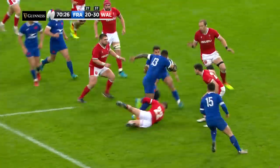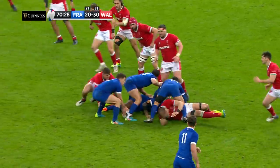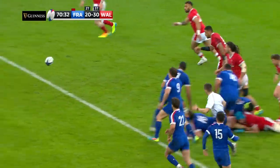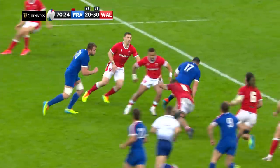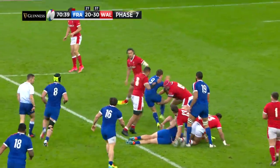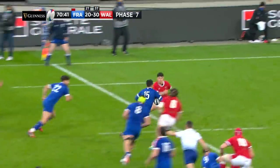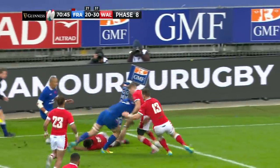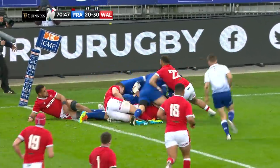Ntamack, Vakatawa hanging on to make the tackle is Callum Sheedy. Then he gets the pass away to Jean-Baptiste Gros and Dupont. Advantage now being played to France. Dulin, little pop. Ollivon, this time at the line. Surely they'll ground it.